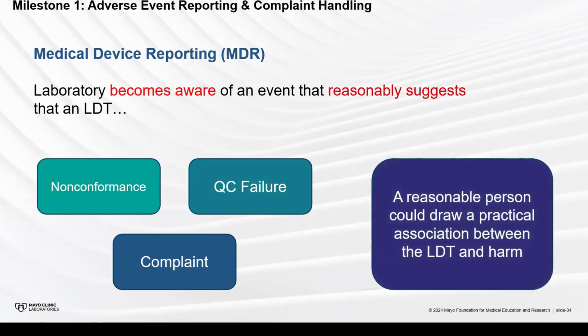Reasonably suggests means a reasonable person could draw a practical association between the LDT and harm. So if someone calls in and complains about the paint color in your collection area, that is a complaint, but obviously not related to the LDT, obviously not related to any sort of patient harm. So a reasonable person would not draw the conclusion that there's something wrong with the LDT.